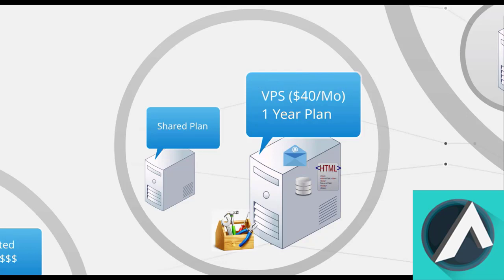Since you have now moved to a VPS server from a shared hosting account, you'll need to set up everything again. This means uploading, testing, and database and email configuration all over again. At the very minimum, you'd likely experience a 1 to 2 day downtime as your domain name resolves to your new server.